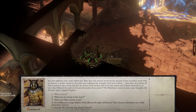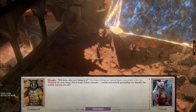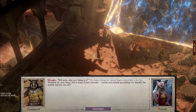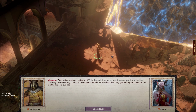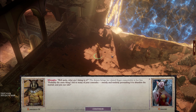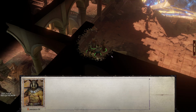What are you doing to the stone? Quite, what am I doing to it? Probably the same thing I did to many of your comrades. Sweetly and tenderly persuading it to abandon the mortals and join our side. Prepare to fight to the death, demon! We won't let that happen.